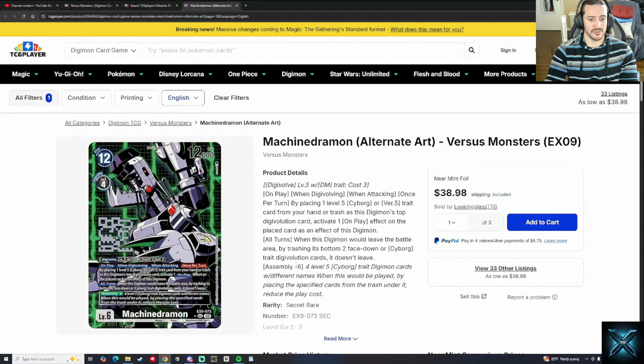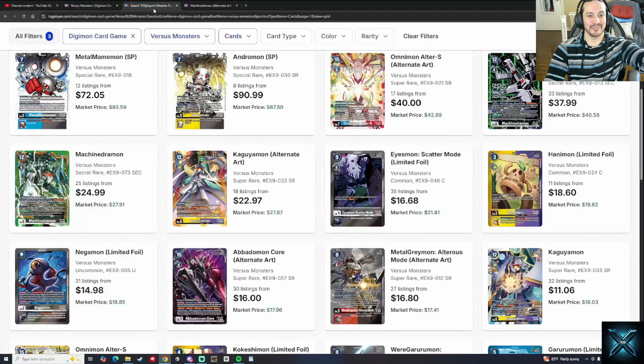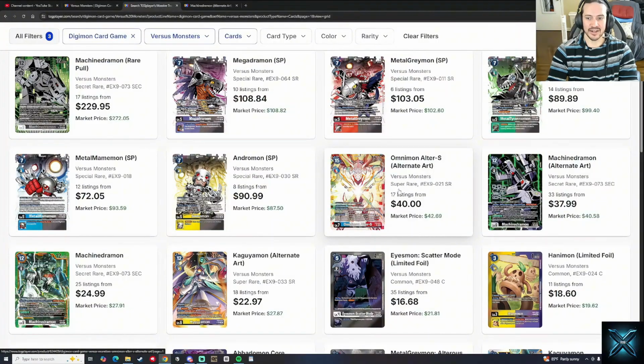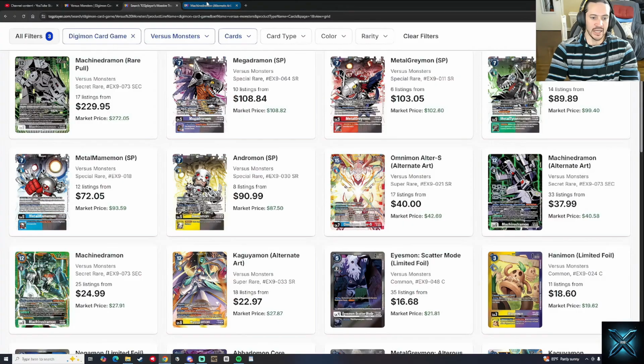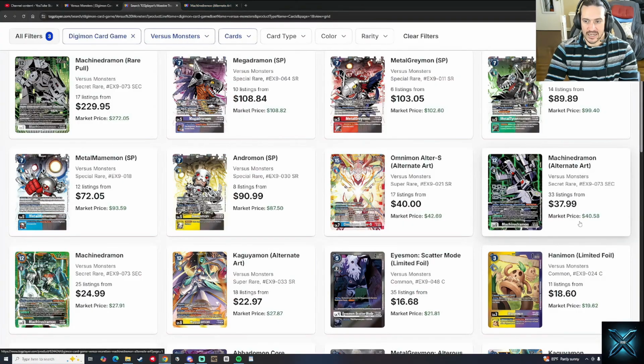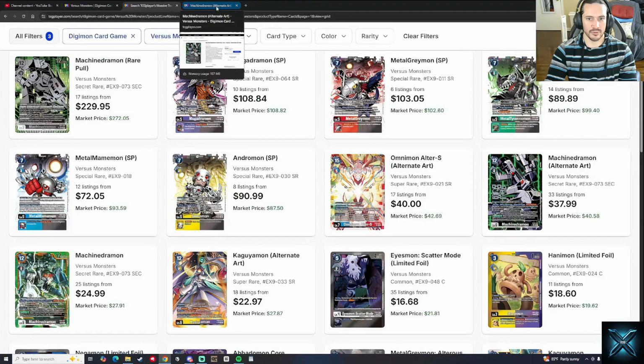Now, saying that the Omnimon alt art is the most expensive alt art in the set says a lot for how strong that card is, because obviously your secret rare alt arts are what you look for to be the most expensive cards in the set. The Machinedramon alt art has a market price at $40 right now, and the regular one has a market price of $27.91, so $28 and $40 respectively. You would think that these would be two of the more expensive cards, but it just shows how strong the Omnimon is, being the most expensive alt art in the set right now.